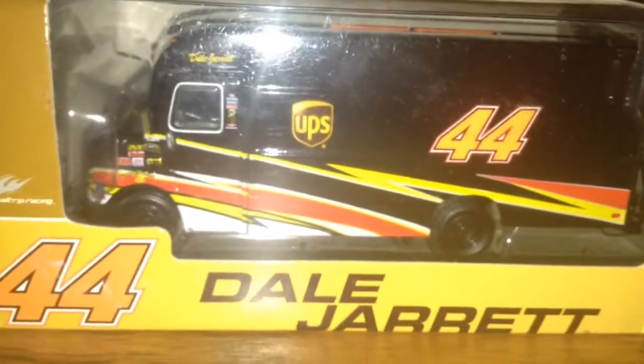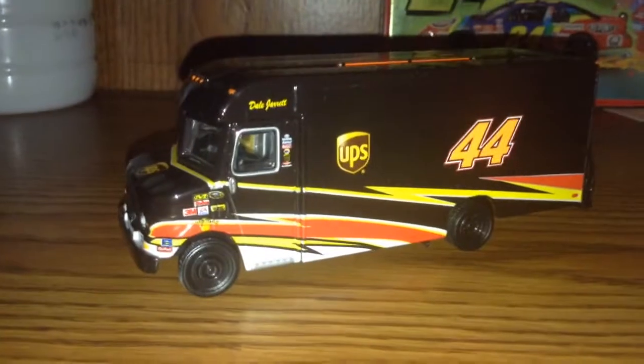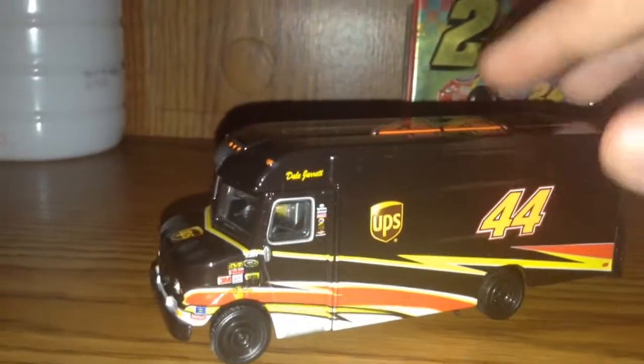Alright, let's get on to reviewing the actual diecast. Take out the box here. So here's the truck. Really nice, actually. I like it pretty well. I mean, it rolls, works just like any regular diecast.